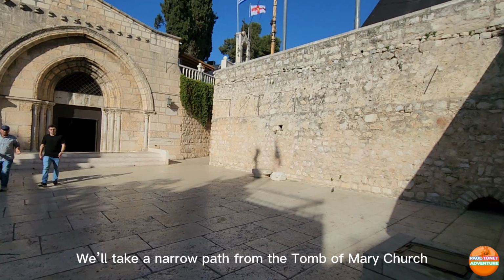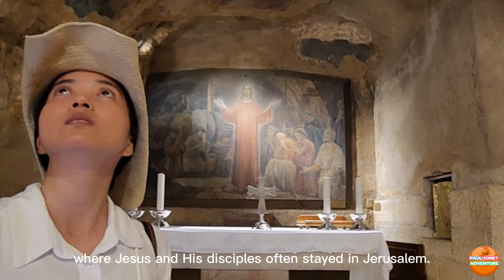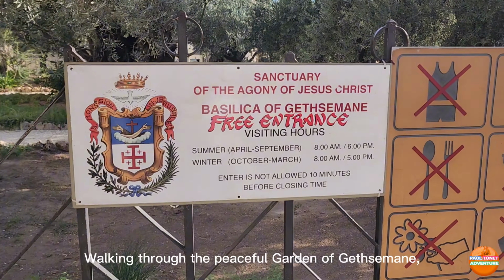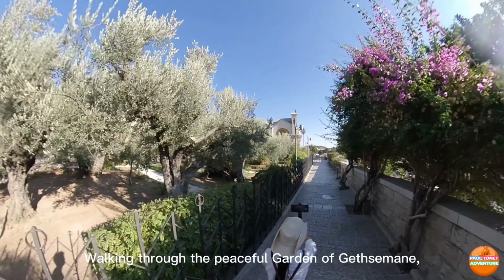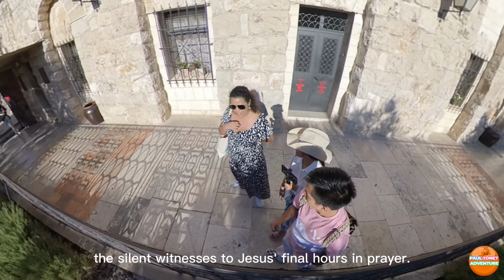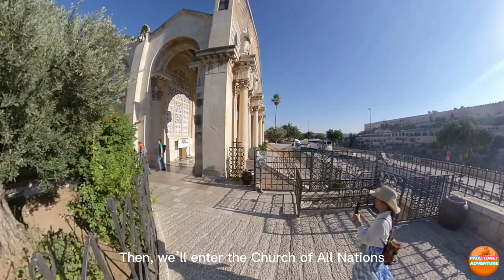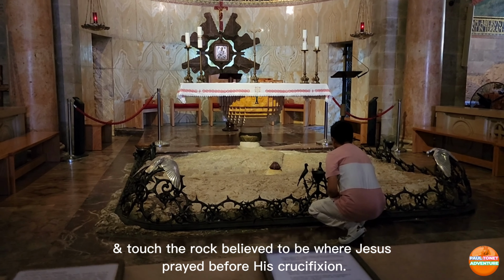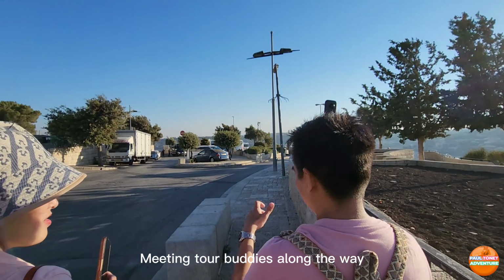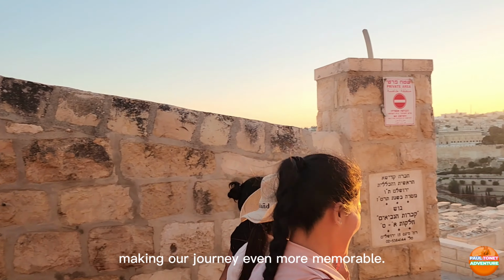Up next, we'll take a narrow path from the Tomb of Mary Church to the Gethsemane Cave Complex, where Jesus and his disciples often stayed in Jerusalem. Walking through the peaceful Garden of Gethsemane, we'll pass ancient olive trees, the silent witnesses to Jesus' final hours in prayer. Then, we'll enter the Church of All Nations and touch the rock believed to be where Jesus prayed before his crucifixion. Meeting tour buddies along the way who added fun, laughter, and joy, making our journey even more memorable.